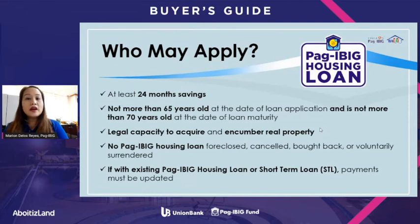And no Pag-IBIG housing loan foreclosed, cancelled, bought back, or voluntary surrender. So this refers to members who are blacklisted, but then again, we tend to consider, especially if the reason is valid, like for example, unemployment or health problems or health issues, and the member is now gainfully employed and can actually afford to pay for the amortization.